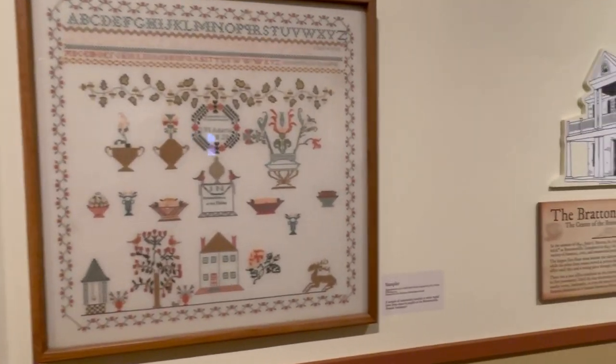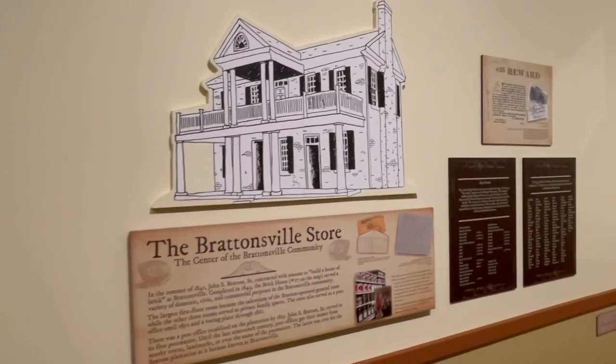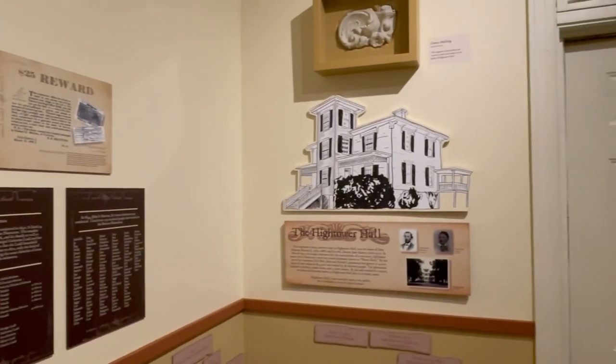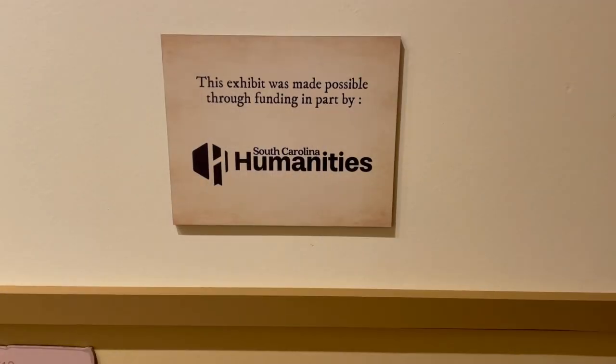Historic Brattonsville Through the Eras reflects the collaborative efforts of humanities scholars, historians, and an advisory team made up of both Black and White Bratton descendants. This exhibit was made possible through the support of South Carolina Humanities.